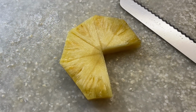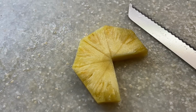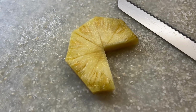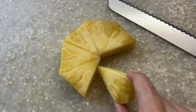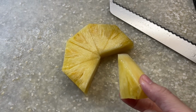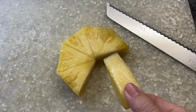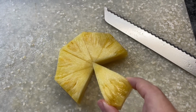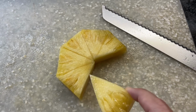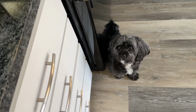So I think this is the best way to cut the pineapple, because then every bite you take has just a tiny little bit of the core. If you're not a huge fan of the texture of the core, it's a little bit crunchy. But this pineapple is so juicy and so sweet and so delicious. Way better than my first pineapple. And poor Lily, she's not gonna get any.